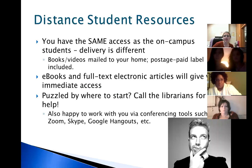I already mentioned how we would get physical items to you, but I wanted to also highlight that if you're ever puzzled about where to start, what search terms to use, or how to use our services, if you have questions about the website, please do feel free to contact us at any time.